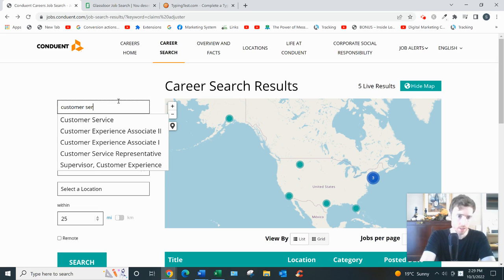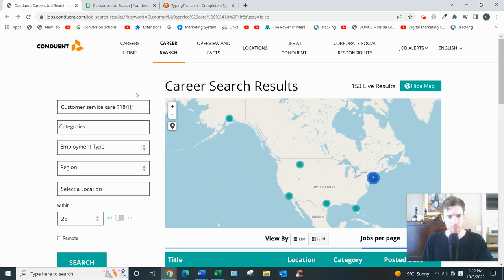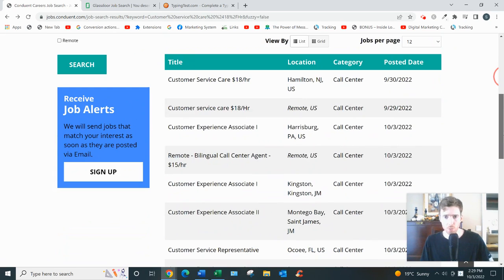The third one was just customer service. Sometimes it says customer care rep, customer service. It's all the same thing. Customer service rep. So this one pays $18 an hour, but most of them don't pay that high. Most of them pay around $15, $16 an hour. The reason this one pays $18 is because I believe it's only available in three cities from what I remember. So it's not available nationwide.